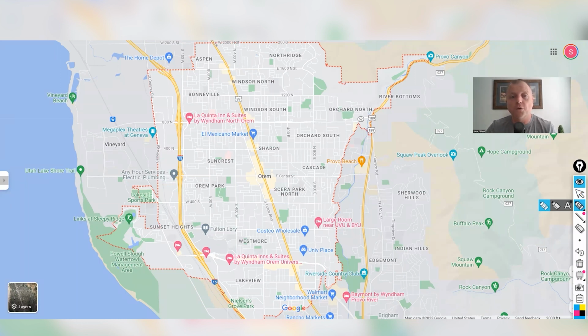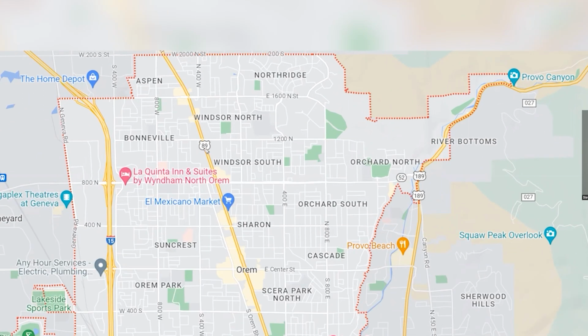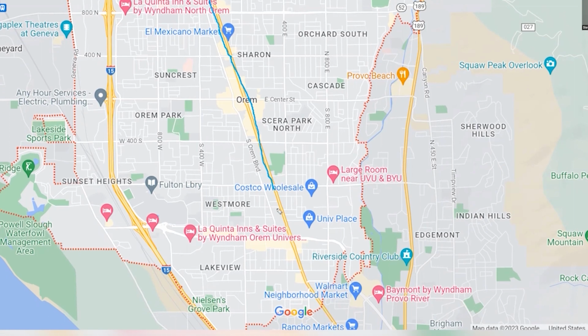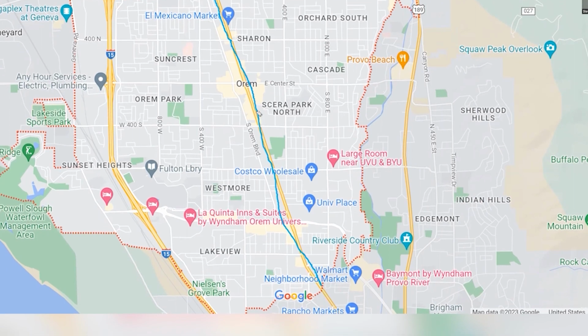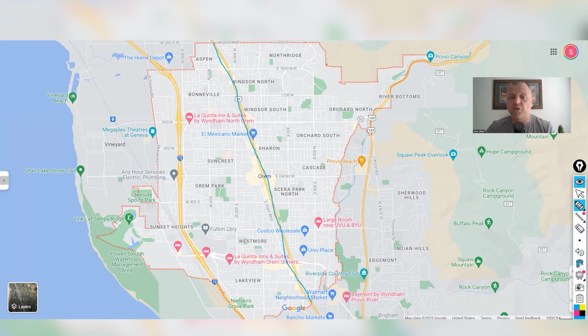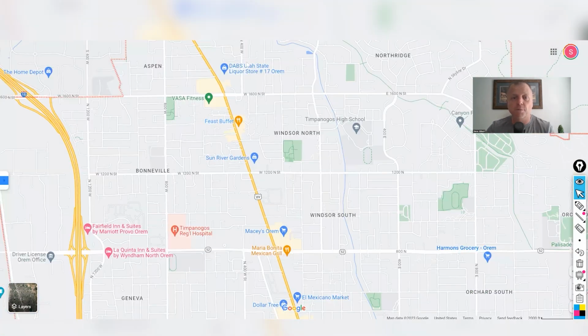So our neighbor to the north is going to be Lindon, and 89 is going to offer a lot of different restaurants and shopping options all the way down into the Provo area. So you're going to have restaurants, you're going to have grocery stores, you're going to have all kinds of different shopping. And so let's zoom in. Let's start on the north end and show you what's available up here as you're close to the Lindon side, and then we'll make our way south, heading closer to Provo.